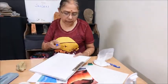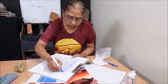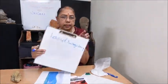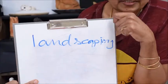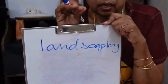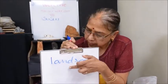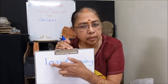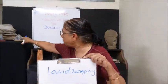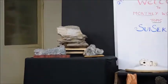First one is called the landscaping stones. Landscaping stones are stones where, when you display them, we can see mountains, rivers, and valleys, all those things in a single stone. This type of stone is called a landscaping stone. So landscaping stone is one division.